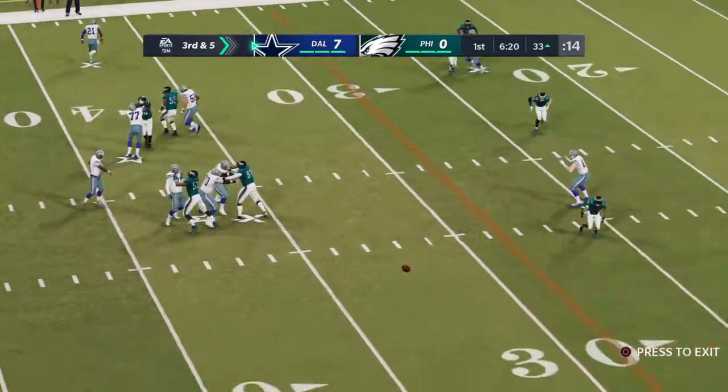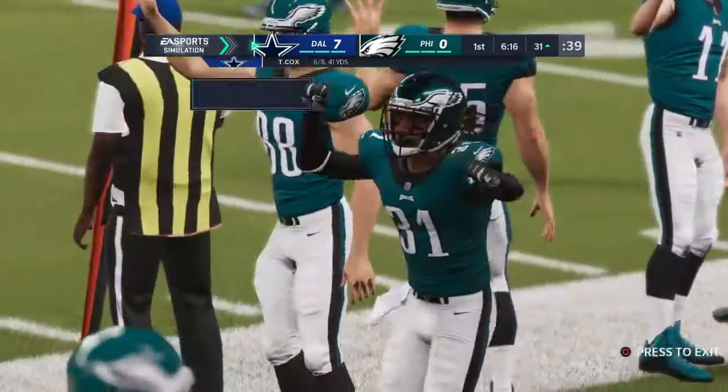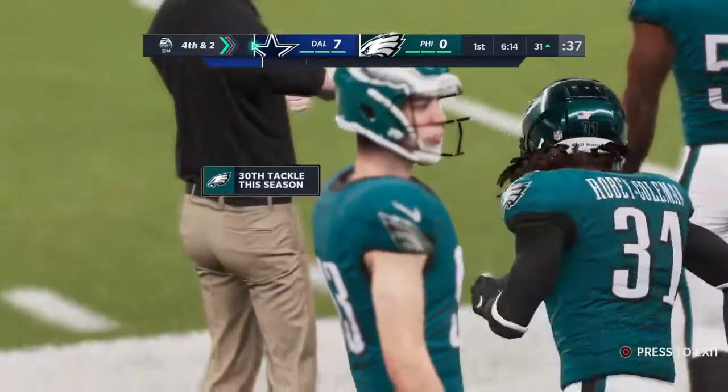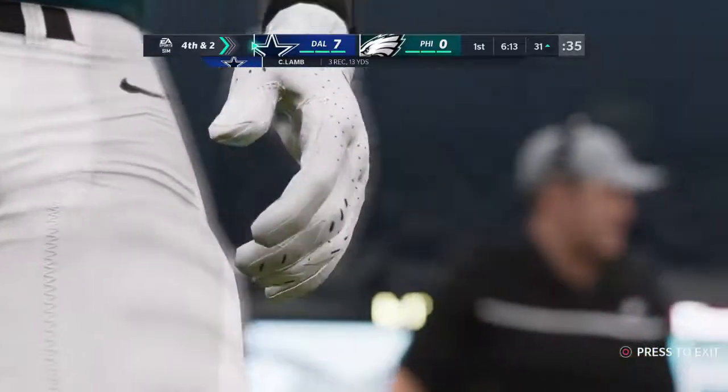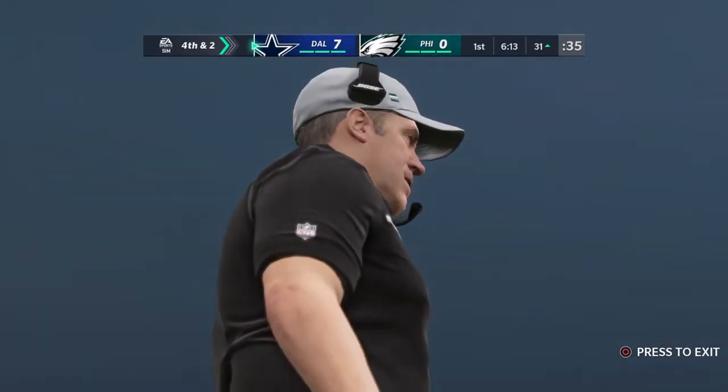Now a shotgun snap as they'll look to throw. Open man, right side, it's Lamb. And this effort won't be enough as they rally up to stop him a couple of yards short. 3 yards. So much about offense is what you call hidden yardage.